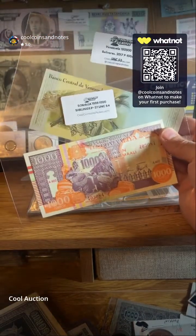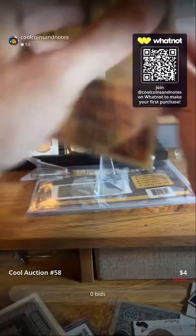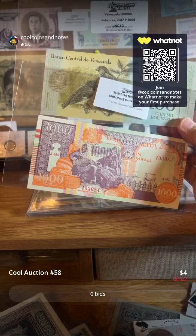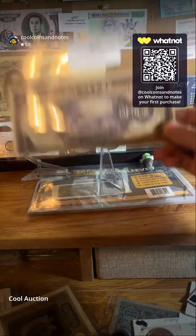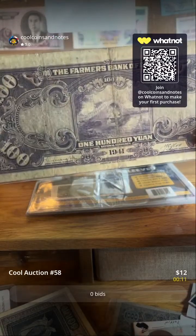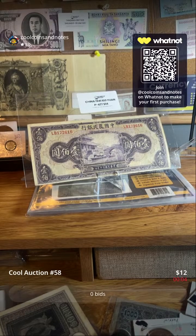Next up, we've got a lot of 2. It's going to be Somalia, 1999, 1,000 shillings, and you've got 100 bolivars, Venezuela. Somalia and Venezuela. And then we're going to do a China. It's going to be a 1941, 100 yuan. Cool bridge on the back of it. China, 1942, 100 yuan.